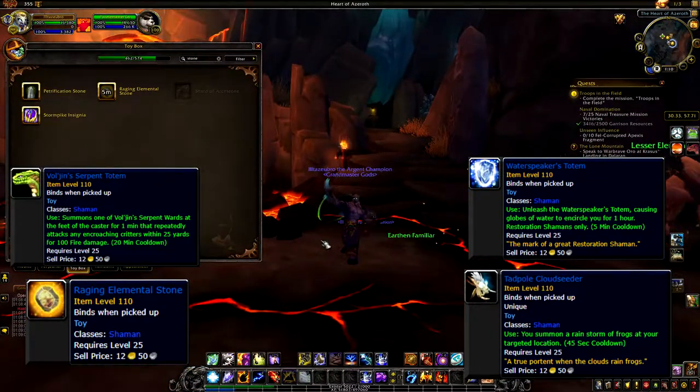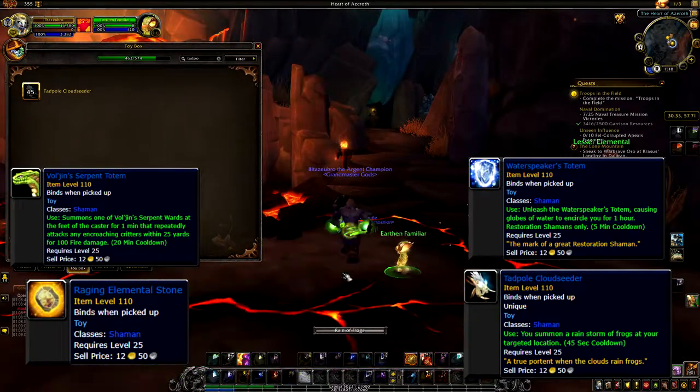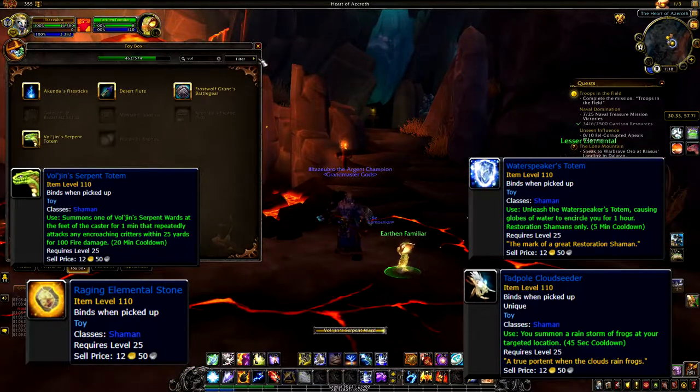Shamans are classes where their order hall is instanced, so you'd have to get an artifact weapon before getting the toys, and that's just too much time.